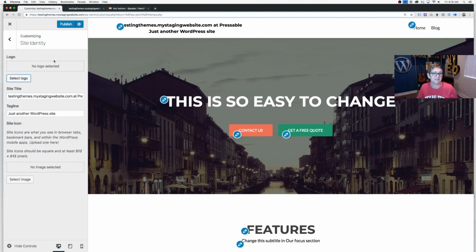If I wanted to change this completely, I can upload a logo if I wanted to. Change this area. And again, this is Xerif Lite. You guys are going to love it. Check it out. Let's look at the second one.